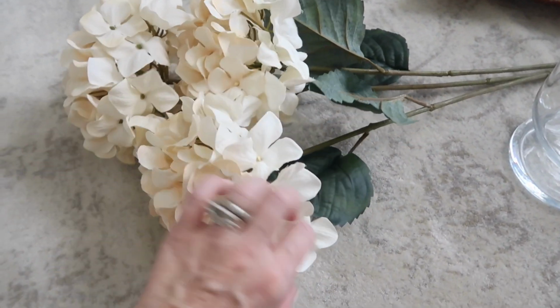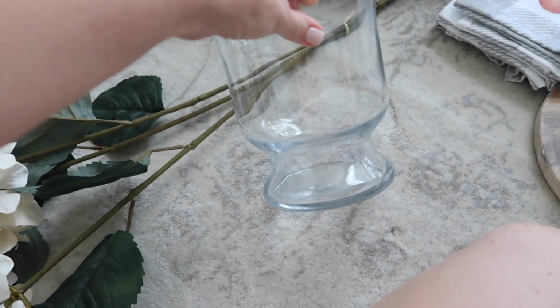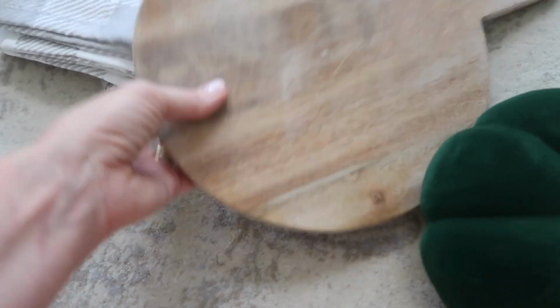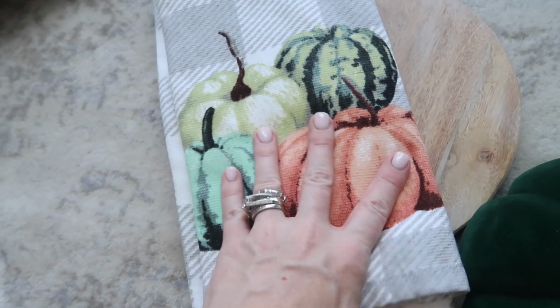I got these creamy hydrangeas at Marshalls. I got this at the thrift store for $3. I got this from Marshalls. I love the emerald green. I got this cutting board from Home Goods that I'm actually going to hang on the side of the cabinets there. I got these from Home Goods.